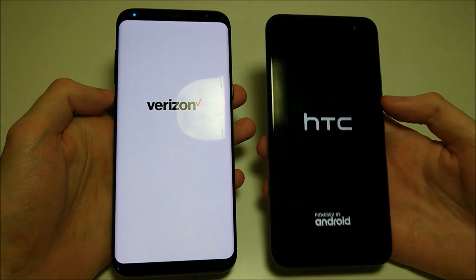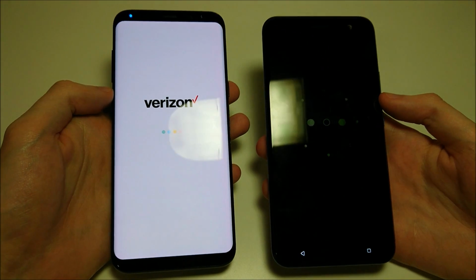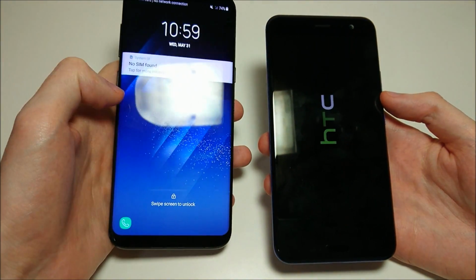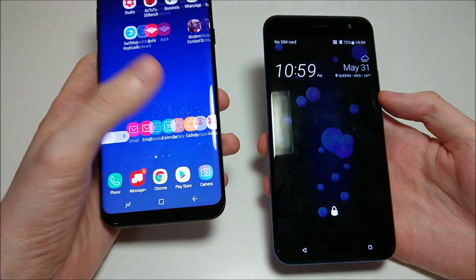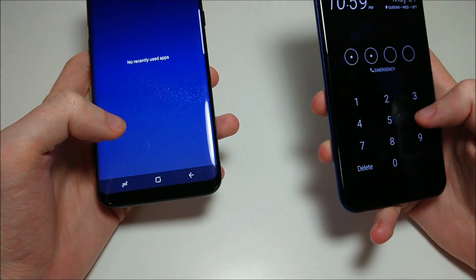Alright, guys, we have a lot planned for the speed test. First up, we got boot up. Then we're going to be doing some app opening, some web browsing, camera speed, fingerprint scanner. As you see here, Galaxy first one to boot up. And then multitasking and more. And HTC up as well.